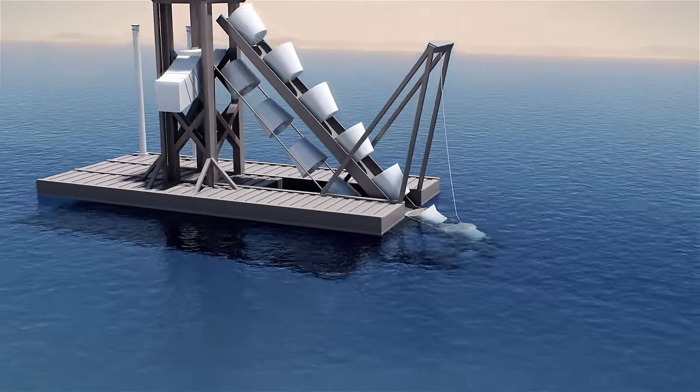The final method employed for removing dredged materials is known as rainbowing. This is normally used for beach nourishment.